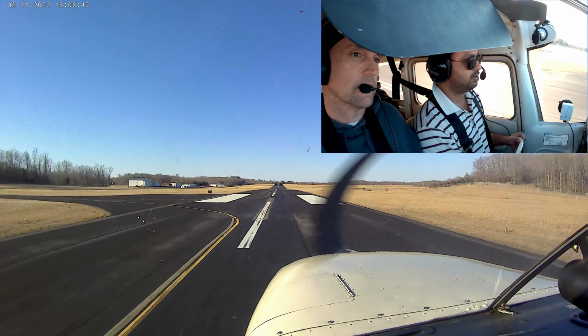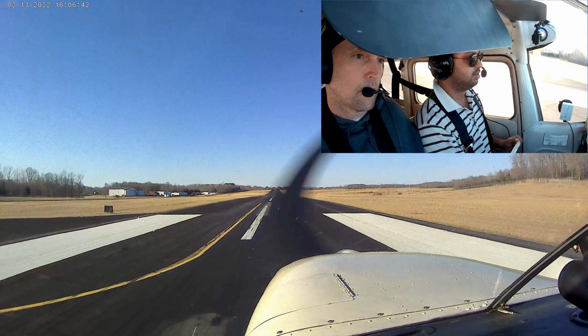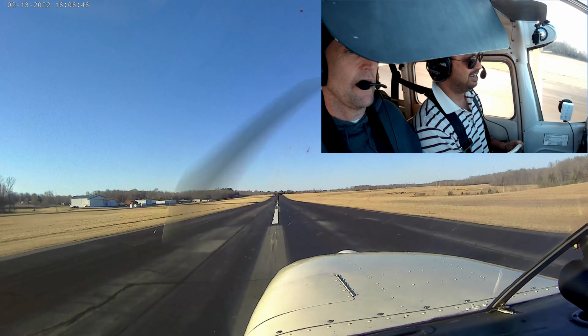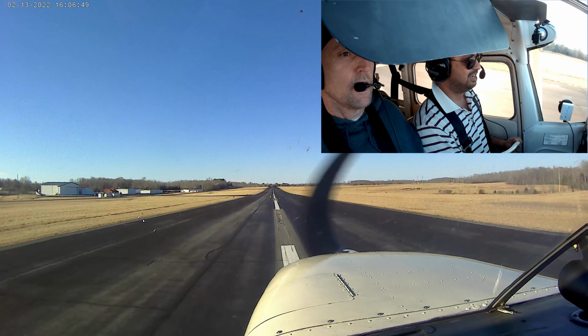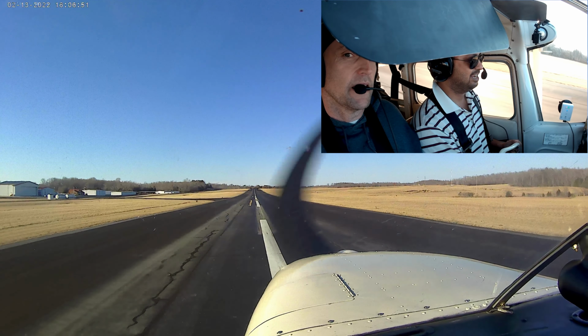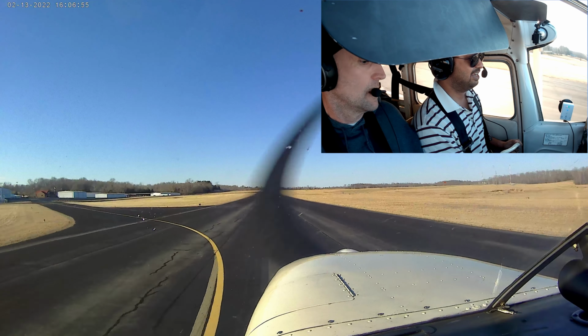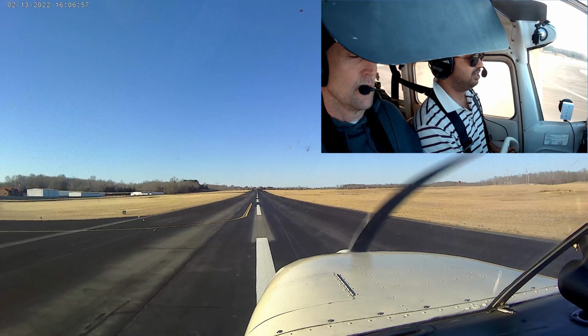Now let's hold it off and put just a little power in. Hold it. And then put some left aileron in. And pull the power all the way out. And just keep the stick all the way back and the aileron in for the wind. We're going to go all the way up here and stop. That's pretty nice, actually. Keep the aileron in, though.